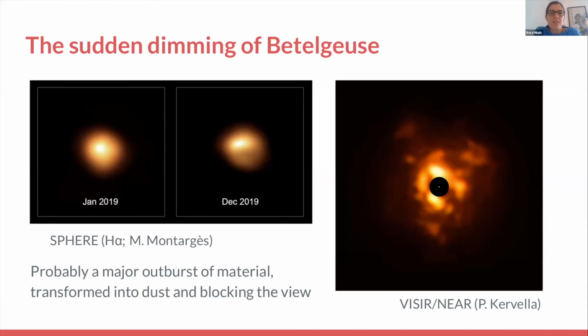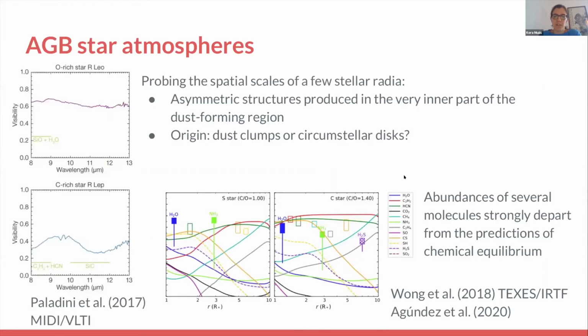You have probably all heard about the relatively recent event of the sudden dimming of Betelgeuse, here shown actually in the optical. Betelgeuse has also been observed readily in the mid-infrared, and this outburst was probably due to dust that has been ejected in a particular direction that happens to be along our line of sight. We will have a dedicated talk on this event during this conference.